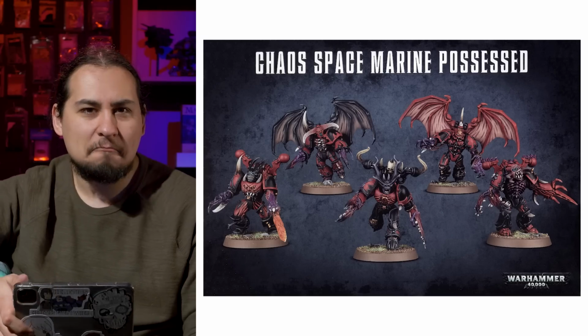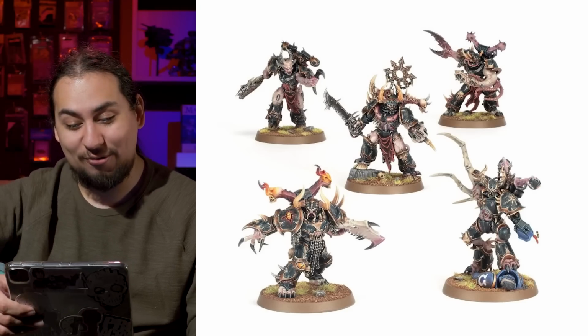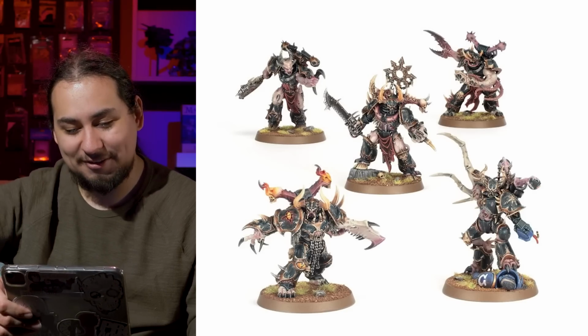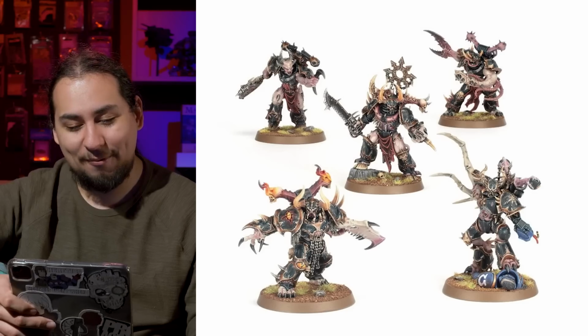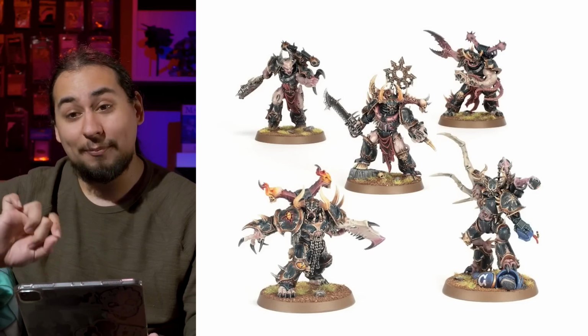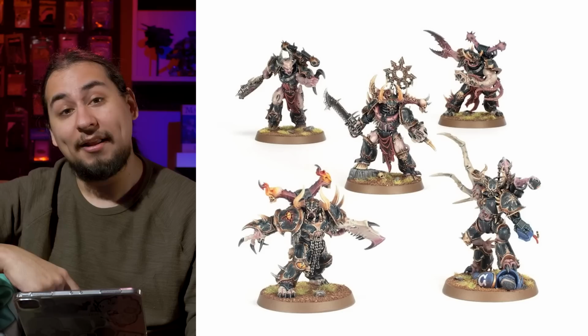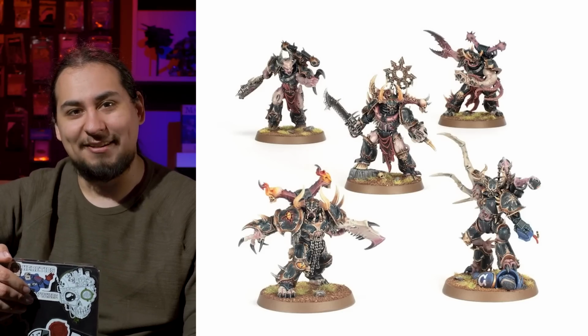They're kind of weird and creepy, but these guys take weird and creepy to a whole other level. They're just all pointy, and I love them. They're my pick, number one of the year: Chaos Possessed. It was really hard to pick between the Chaos Possessed and the Torments, because the Torments are also really gross and creepy, but gotta give it to the Chaos Space Marines.